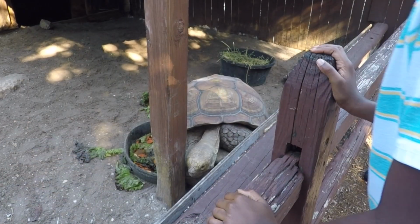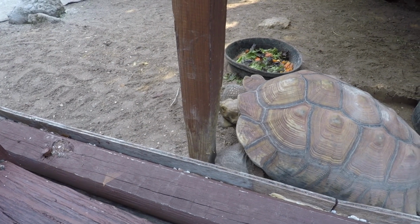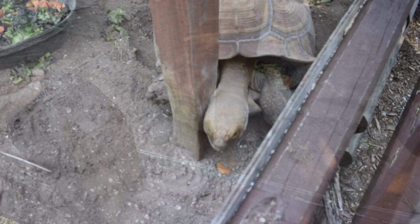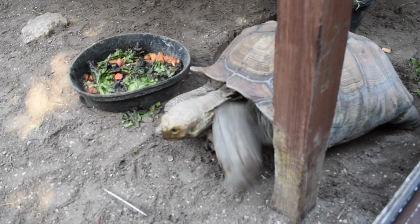And this sulcata tortoise, which is humongous, is clearly on a mission. I'm not sure what this tortoise is trying to accomplish here. And this tortoise has done whatever it is that's happening here several times. But man, aren't they tough? I'm sure that move would have broke my neck.